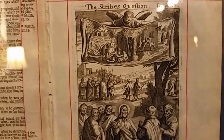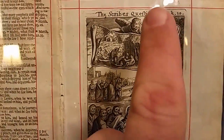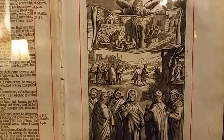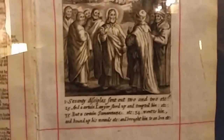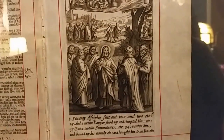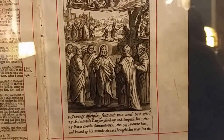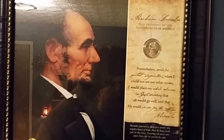If I can get my camera to focus, you can actually see the edges of where the copper plate was impressed into the paper. But just a really high quality engraving. Again, I'm having a difficult time getting the camera to focus. Here we go. So, nicely done. Moving over to this other bookcase, I have a modern portrait of Lincoln with a coin.